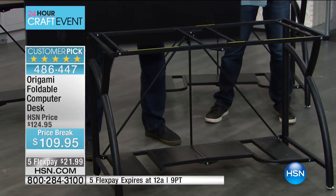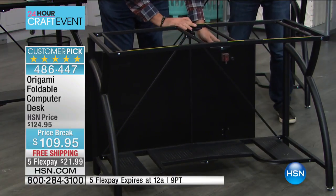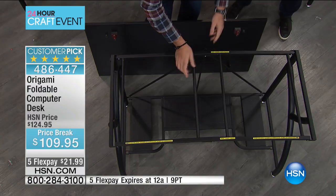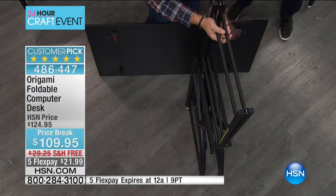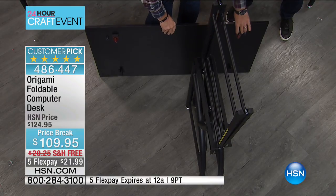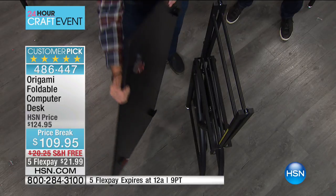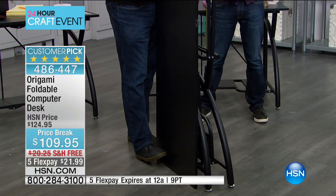So that top piece comes off just like that, and to close it, all you do is it's got one of those little origami toggles on the back right here. You just push down, watch this. Ta-da. Like that. And this is all powder coated steel on the frame. So you're getting a real steel frame. You're getting a big real wood top right here. I'm going to put these side by side so you can see when you're storing this, this is about what you're talking about. It's genius.